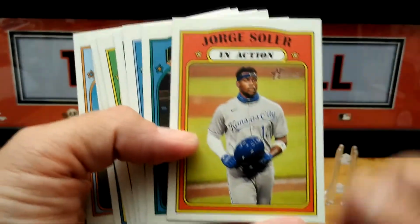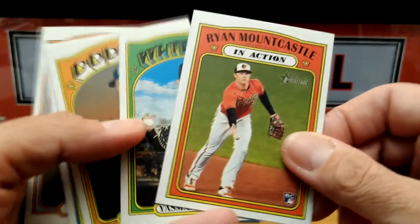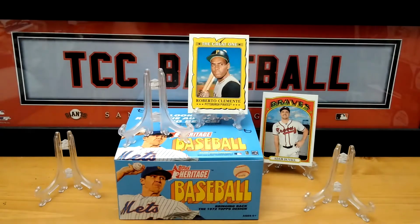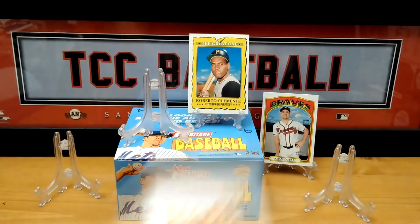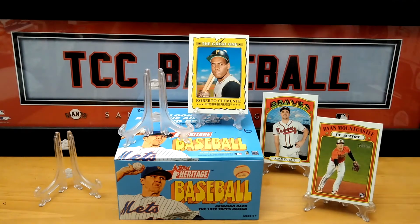Aaron Nola. Solar in action. Molina. Mountcastle rookie in action. Josh Bell. Take a look at the backs. And nothing. Okay. We got to fill up those stands. You know what? We did find this one. Let's put that up. And we have two stands left. Two stands from this pack. Can we do it? Let's see. Trying also to make a set of these.